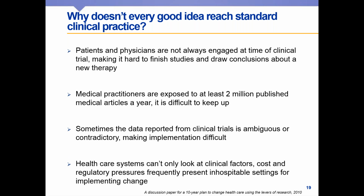So I've already really touched on this, so I won't go into too much detail here, but patients and physicians don't always engage in clinical trials, which is why sometimes it can be difficult to draw conclusions about a new therapy and move it forward into clinical practice. I would say medical practitioners, especially outside of academic centers, are exposed to a ton of publications every year, and it can be difficult to keep up if it's not made publicly available.